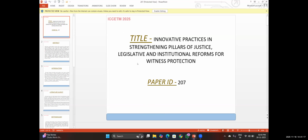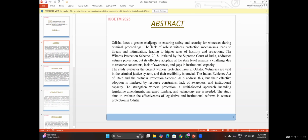Paper ID 207. Title is Innovative Practices in Strategic Prevention for Justice: Legislative and Institutional Reform for Witness Protection. Abstract. Odisha faces great challenges in ensuring safety and security for witnesses during criminal proceedings. The lack of a robust witness protection mechanism leads to threats and intimidation, and higher rates of hostility and retraction. The witness protection scheme initiated in 2018 by the Supreme Court of India addresses witness protection, but its effective adoption at the state level remains a challenge due to resource constraints, lack of awareness, and a gap in institutional capacity.